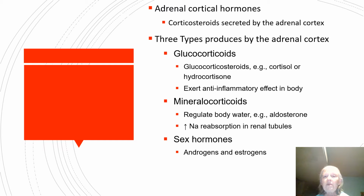So remember that the adrenal cortex is what secretes your corticosteroids. You have three different types that are produced by the adrenal cortex. The glucocorticoids, these are your steroids, along with cortisol and hydrocortisone. These have an anti-inflammatory effect on the body. Then you have the mineralocorticoids. These regulate body water. This is your aldosterone, which increases sodium reabsorption in the renal tubules. And then you have your androgens and estrogens, and those are your sex hormones.